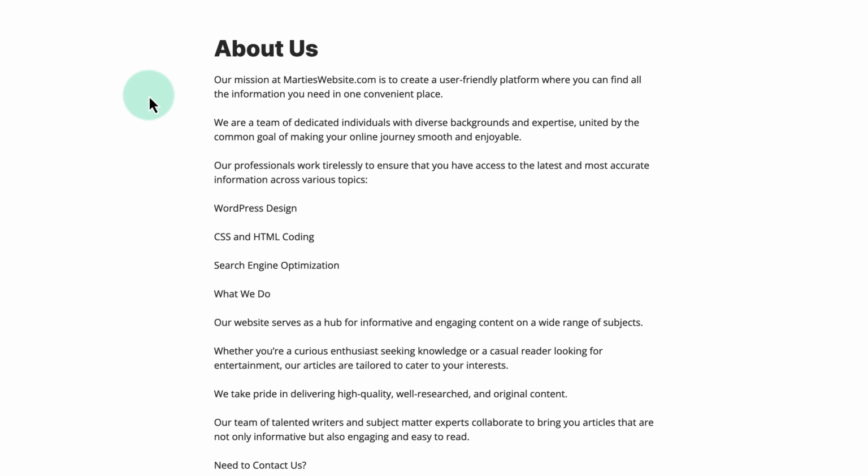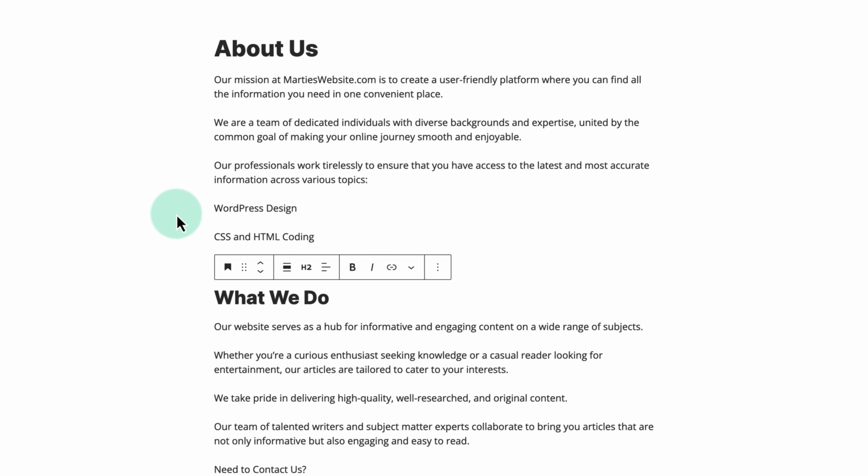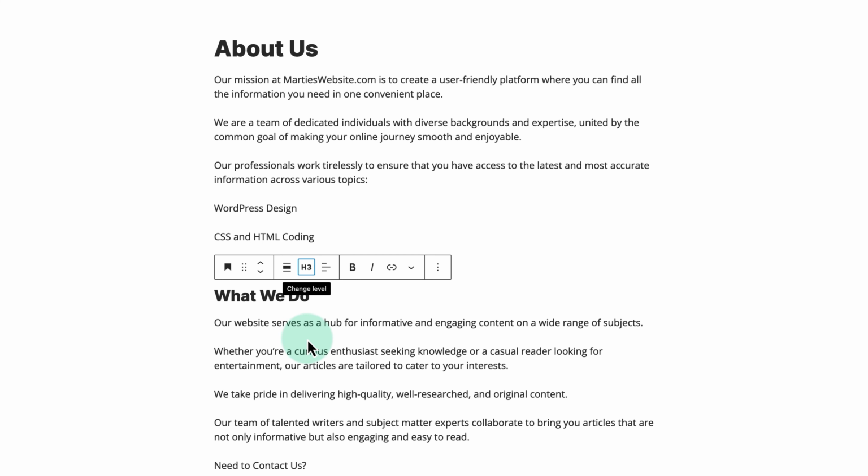Then if we have any text we want to turn into a heading, we just need to click on it. Then click this symbol in the menu that looks like a backwards P and change it to heading. And we'll see the text gets bigger in the editor. Then if we want to change the heading size, we just need to click on it again to select it. Then click where it says H2 in the menu and change it to a different size. And we'll see that it updates in the editor.